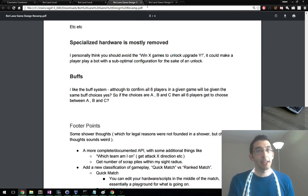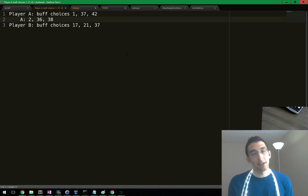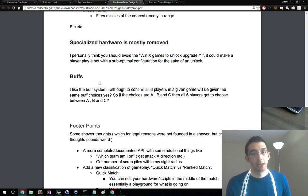The way I think it will work eventually is that buffs will be purchased either with scrap, which is the in-game currency, or obtained via research points. The ones you get via scrap would be temporary. The ones via research points would be permanent. And again, I don't know how flimsy that design is, but let's go back to this.